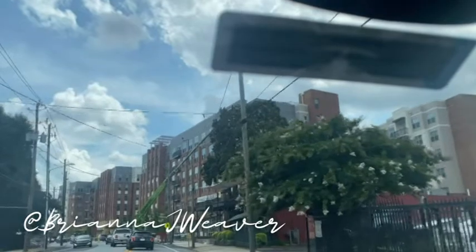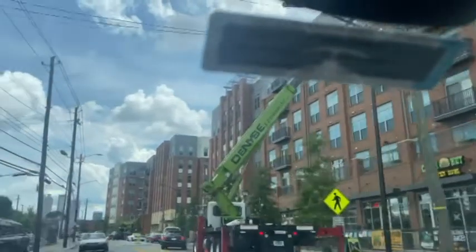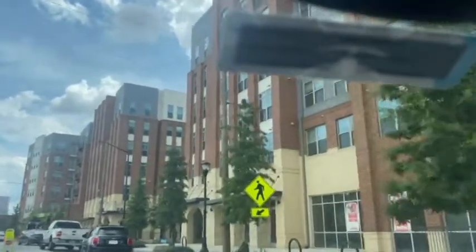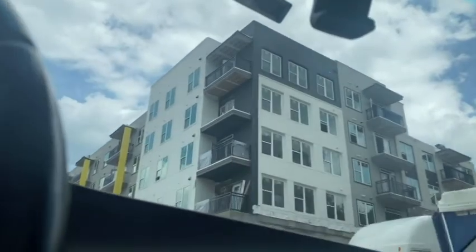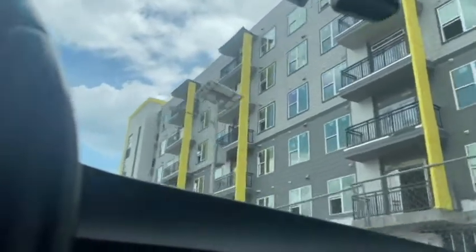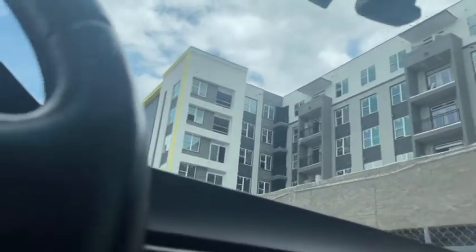Y'all remember how I said they're throwing these apartment complexes up left and right? Look at this. They throwing one up literally right in front of our eyes. West Midtown. Literally, they got a whole crane out here and they're putting the title of the apartment complex on the building right now. It's called Paloma, West Midtown. All right, y'all, here's another one. I'm trying to tell you, West Midtown might be where it's at. This is another brand new apartment building that will be open and available to you soon.